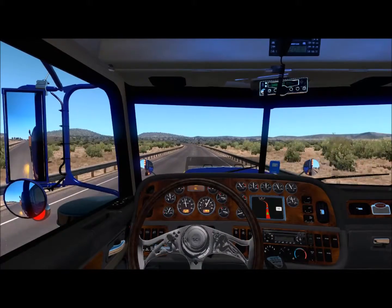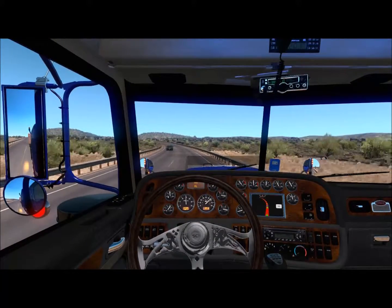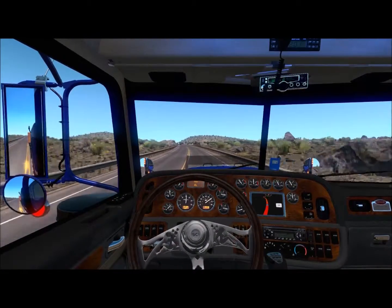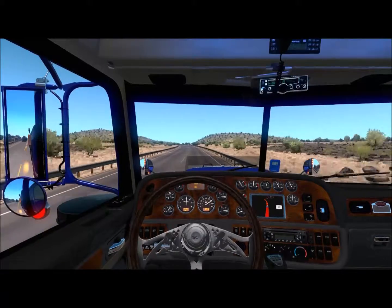Volvos actually look pretty good in this game. I don't know why. In real life, I just cannot stand them, but in ATS, they actually turned out really good. The modeler that did them for SCS and ATS actually did a really decent bang up job.